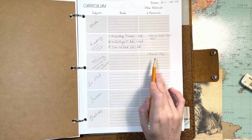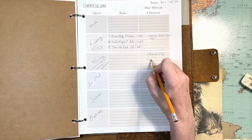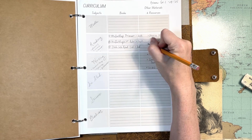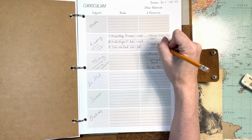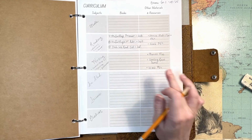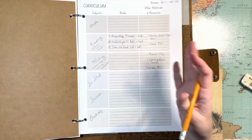Okay, so the phonics file is going to spelling. Oh yeah, also going to spelling is the spelling races game. And I've got vocab flashcards. I put them in both spots, reading and spelling, because I use the flashcards to drill him in reading, but I also use them as spelling words for him to play spelling races with me.